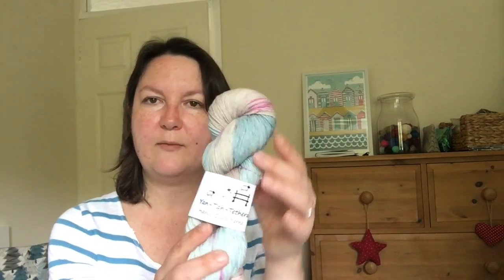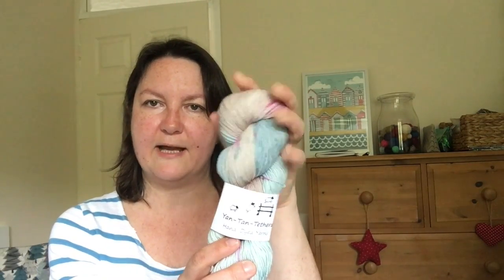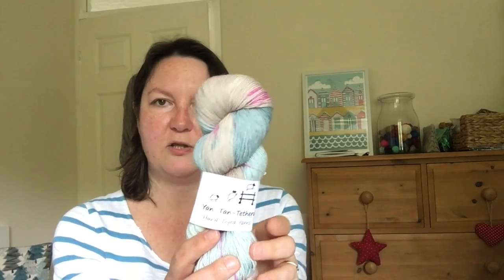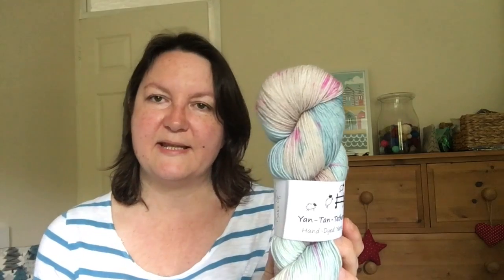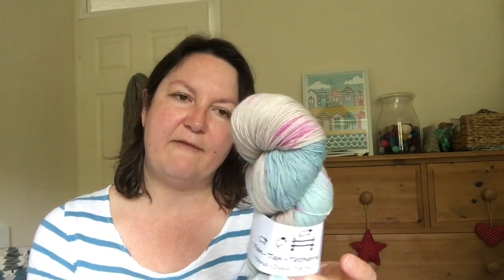And if you're not familiar with Helen's yarn, it's really lovely and soft. As I said before, I do like knitting out of that. Her Pedro base is a 75/25 superwash merino nylon, and very generously, you get a good amount of yarn for your 100 grams. The label here says 464 yards or 425 metres.